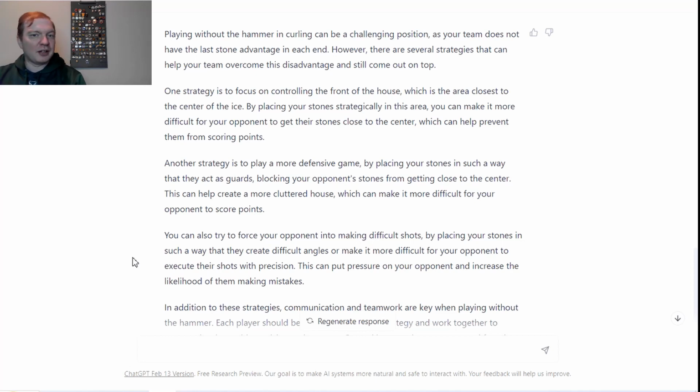But we'll move on. By placing your stones strategically in this area, you can make it more difficult for your opponent to get their stones close to the center, which can help prevent them from scoring points. Sort of true. Another strategy is to play a more defensive game by placing your stones in such a way that they act as guards, blocking your opponent's stones from getting close to the center. Again, not really defensive, that's kind of aggressive. This can help create a more cluttered house, which can make it more difficult for your opponents to score points.